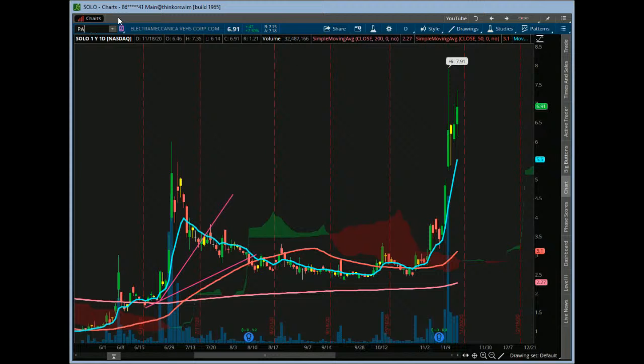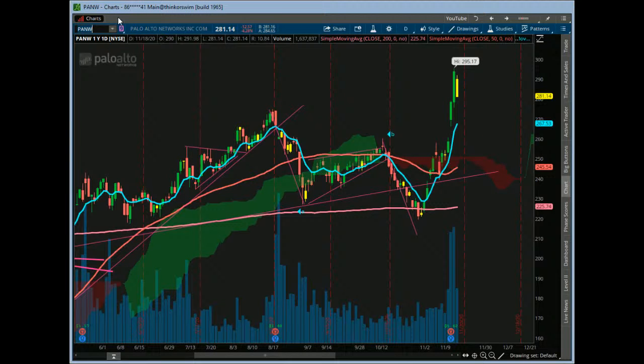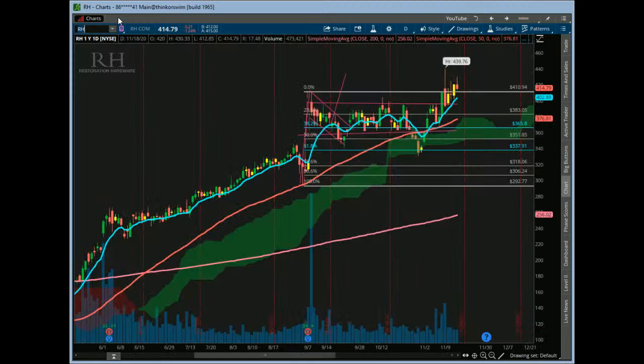Yep, Pan W again. Let's take a look. Pan W with the inside day. Watch if it breaks down the inside day lows for some more potential downside. And RH, inside day up and back in range. So might try to test the other inside day range, push down to the 80 MA. So something to keep an eye on there.